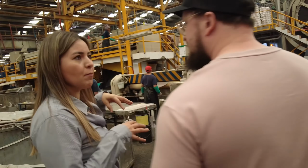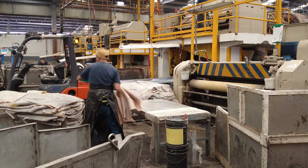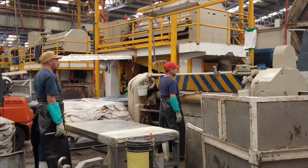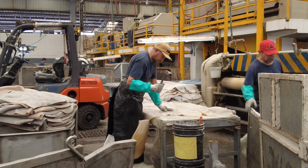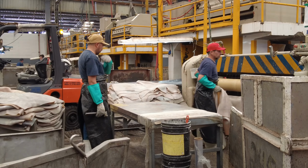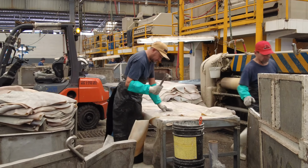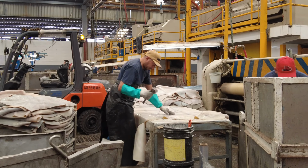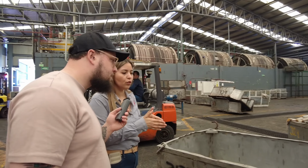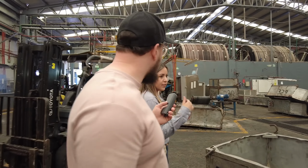This is the liming process. The liming process is to take out the hair and we fill the fiber with lime. Is he stamping them, or what is he doing with the hammer? Yes, stamping. We have different suppliers. He's marking to have all the records. We receive the complete hide, and once we remove the hair, they decide how to cut the hide.